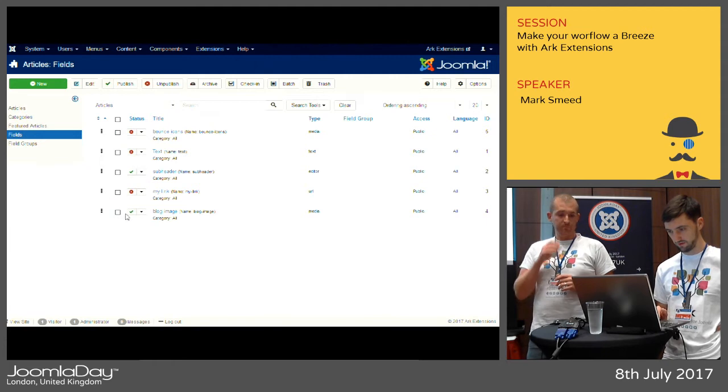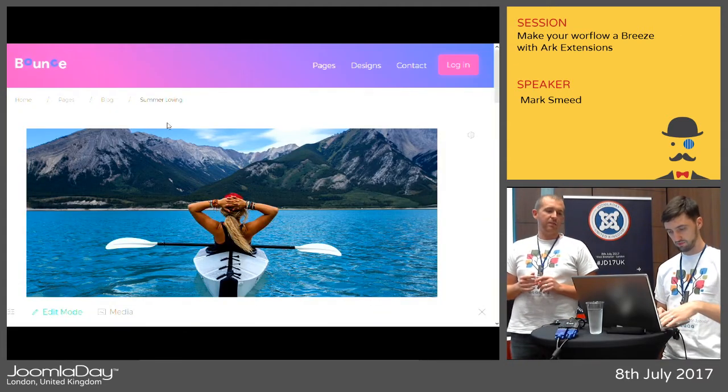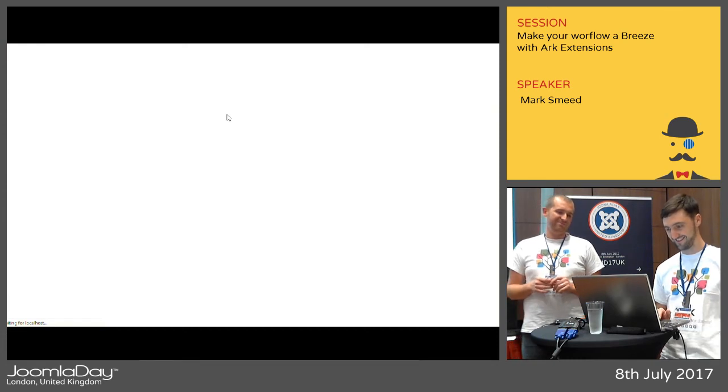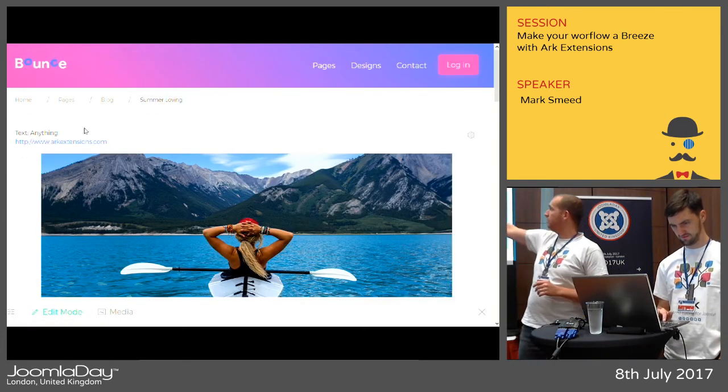Anyone in particular? We're going to go to the front of our site again, to that Summer Loving article. Reload the page so we can see the effects that have occurred. The problem with full screen mode is you can't tell whether it's reloading or not. Well, left. And here's our custom field occurring.